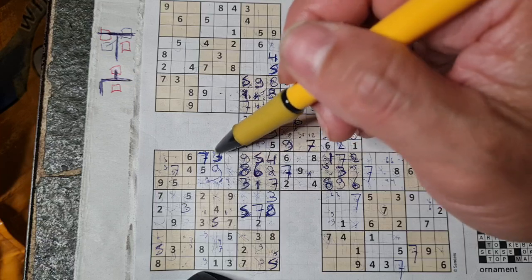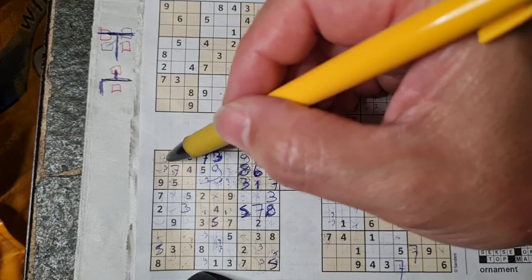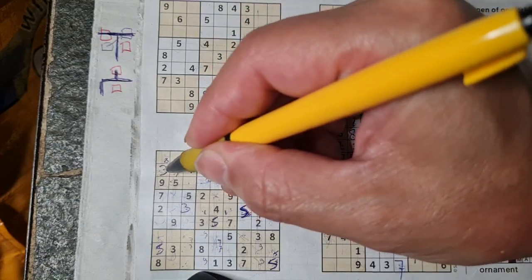About the 3. I've marked those two boxes earlier with the 3. We have a 3 now in the first row, so no 3 there. 3 is supposed to be there.